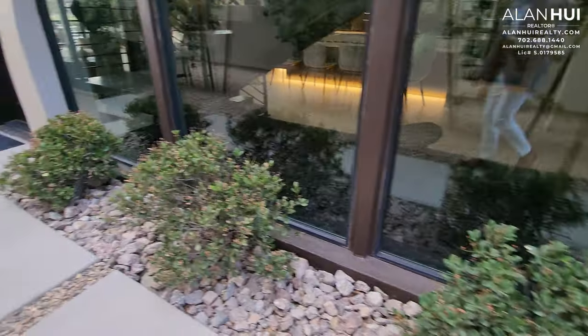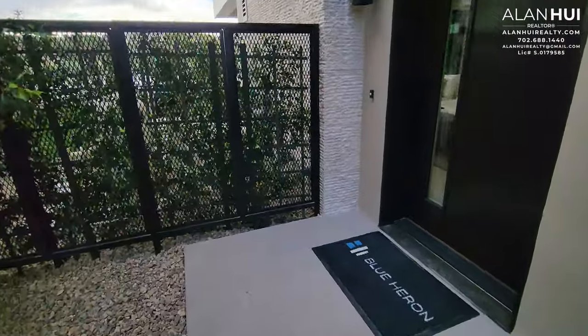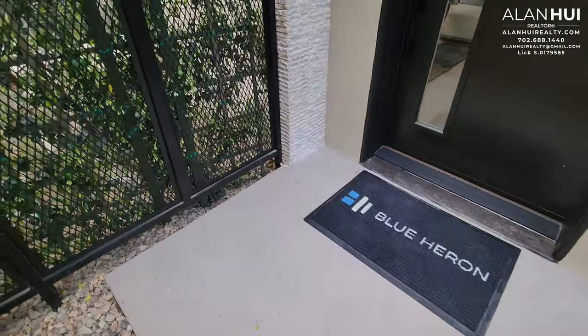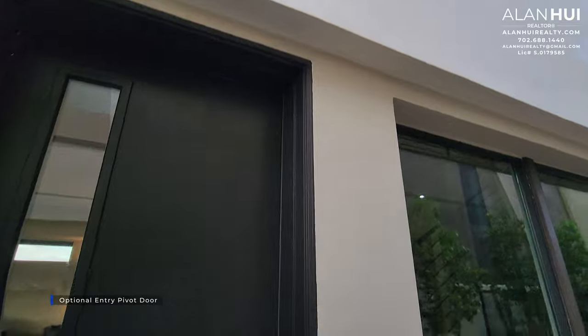On this side of the home, near your entryway, we have storefront windows. This would be your standard entry door, however there is an option to install a pivot door for your entry door.